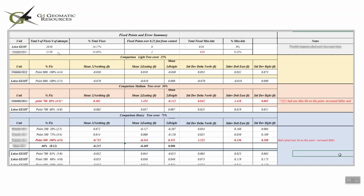Version 7 firmware should be released this coming May, and we'll probably redo this test. But the key thing here is we're talking about 99.99% reliability. When we compare the two together, I'll quickly summarize the total number of fixes. They're very similar in their number of fixes and percentages.